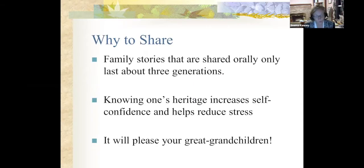So why do we want to share all of this? And who do we want to share it with? Well, we want to share it mostly because if we do it orally, just telling stories, like we've seen and done in movies and whatever, it only lasts about 3 generations. And it gets a little distorted. Remember playing those telephone games where you told your neighbor something and they passed it on, and when it got to the other end of the line, the story was entirely different. We'd like to have the family history stay the same. We want to keep the same stories going from generation to generation.